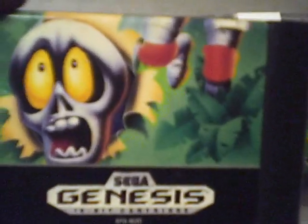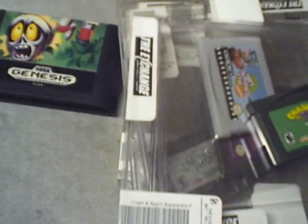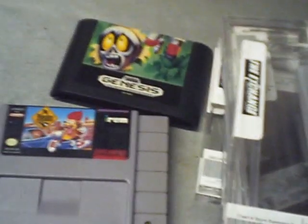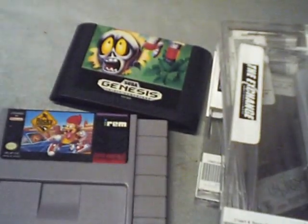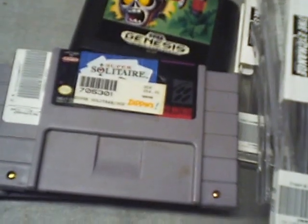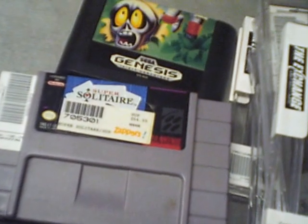Another game here I got from Lukey Games is called Cap Attack for my Sega Genesis. I got a Super NES game here. It's called Rocky Rodent. It's a pretty weird game. I got a $1 game called Super Solitaire. That's just to add to the collection, but still going to try it out and try to get that label off. Another weird game I got here.